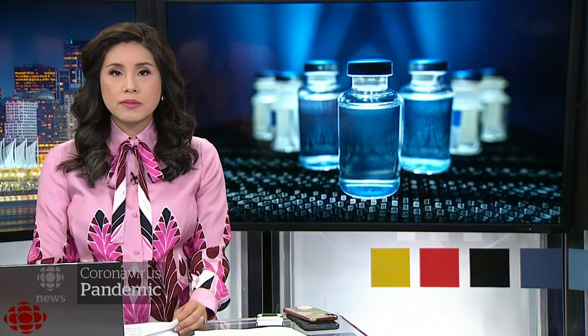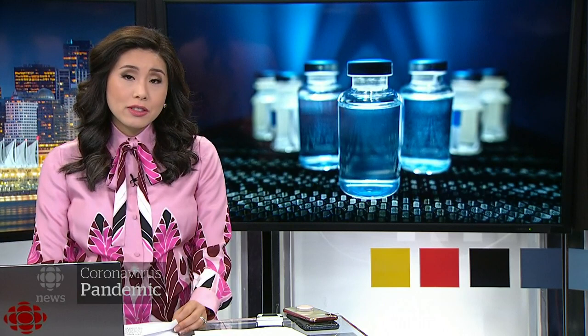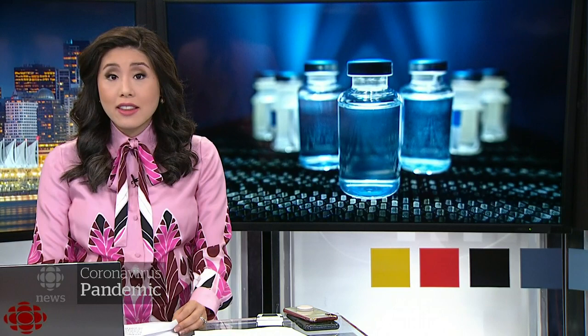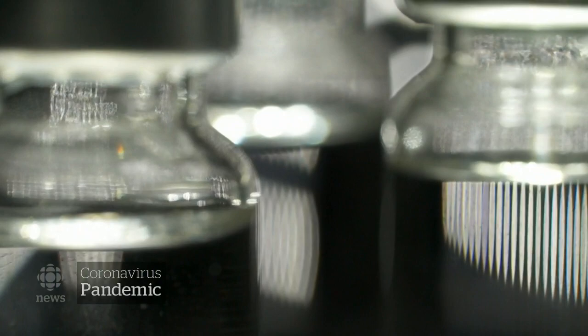The federal government has secured millions of doses of potential COVID-19 vaccines, but some officials in other countries are accusing Canada and other wealthy nations of hoarding. As Christine Birak reports, they say that's not the way to beat a global pandemic. If any of the nine leading COVID-19 vaccines prove effective, the world is in for a new, likely chaotic race.